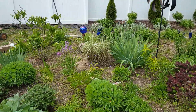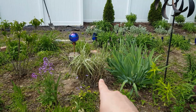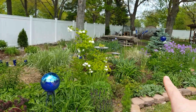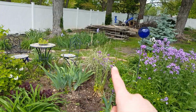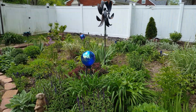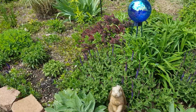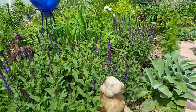As you can see, I don't know if I mentioned this in the last video, but I did end up digging out those miscanthus grasses from up there back here. So now in this garden we have 3. So we have one there, and one there for some nice balance. So lots of purple going on here in the garden now as the salvias are coming into bloom.